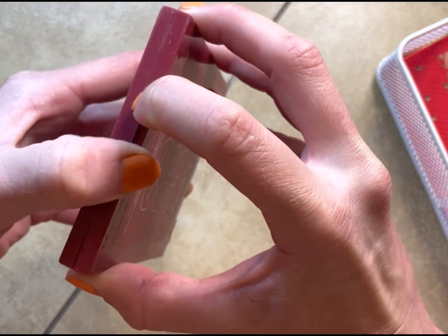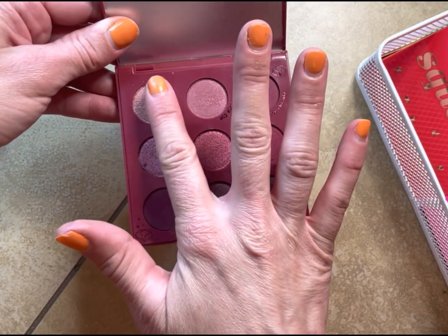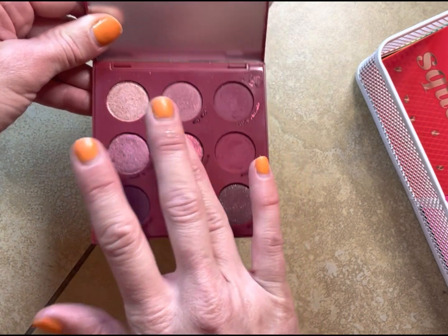I don't know. Why did I think I wanted this? Let me see here. I'm not going to be swatching a lot, but I just want to get a feel for these.